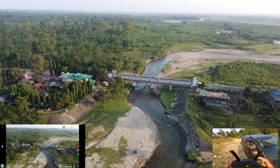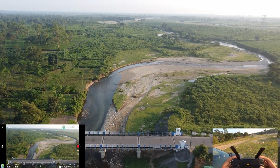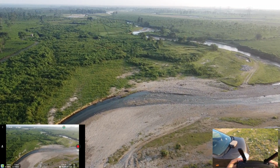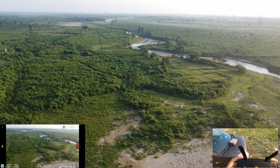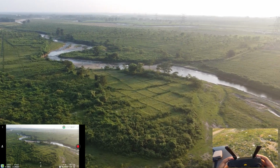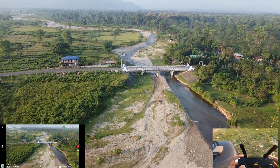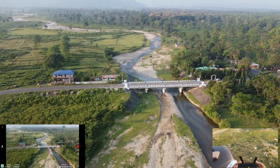So let me fly over the bridge to those areas. I think the exposure is okay. I think I don't have any high tension wires. That's pretty much good. My battery is around 69%. That's us. That's a beautiful view. As I said earlier also, everything looks far more beautiful from up above, you know. It looks so beautiful, so wonderful.